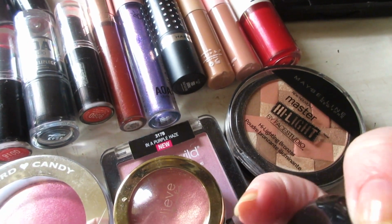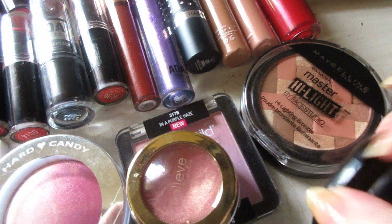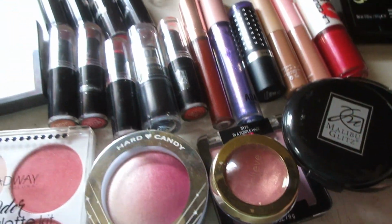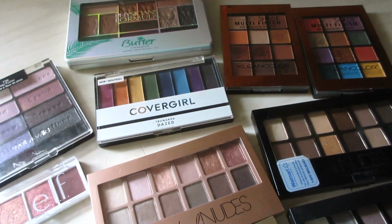Didn't think I would ever part with this, but once again I went through all of my stuff, swatched everything, and if I had something similar or that I liked better, I decluttered. Same with the lipsticks, everything. Last but not least, decluttering eyeshadows.